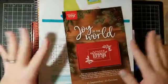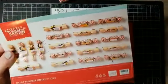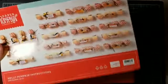I have Paper Pumpkin here. We're going to do the Paper Pumpkin today. We're going to make a couple of these little cracker boxes. They are really cute. I've made a couple and they are so cute, you guys. So we're going to get into that in just a minute.